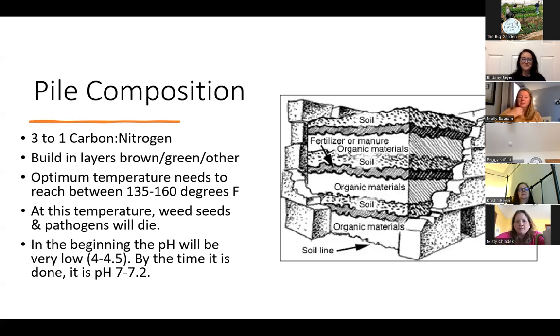But you don't want to get below 135 because then they're not going to be decomposing as quickly. And also that nice temperature of 135 to 136 is when you kill weed seeds and any pathogens that might be in the soil. It will help kill them at that temperature.